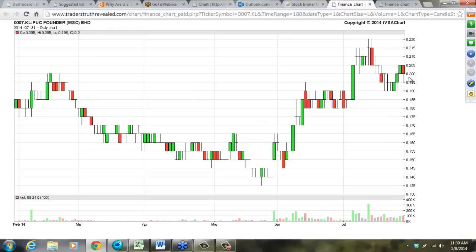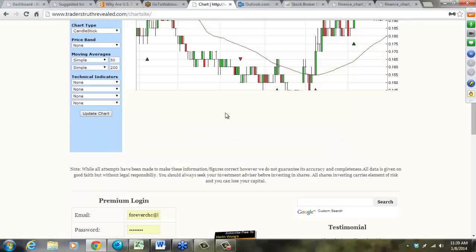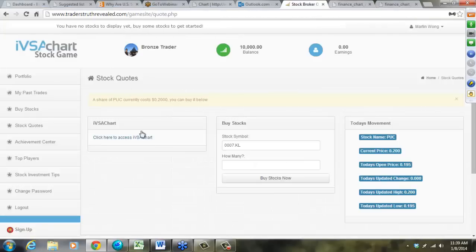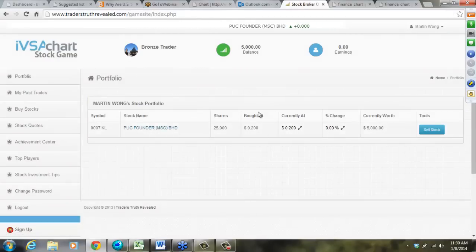So if you have the IVSA chart, you can indicate. In future we'll integrate the IVSA chart in here. I do have it here, and I'll put it in. PUC. Okay, and I'll click it on. You can see how I do it. You can see there's strength coming in here, so I think it's okay to buy. So I would buy back here. I got 10,000. I'll probably allocate 5,000 divided by 20 cents, so I can buy almost 25,000 shares. I buy stock now. There you go. You have bought 25,000 shares, and when you go on to your portfolio, you'll see there you go, you bought at 20 cents.